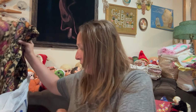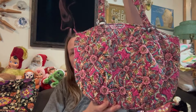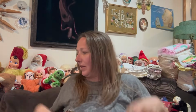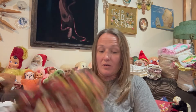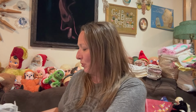I think I picked up 4 Vera Bradley bags. So this is one. I'll probably lot them all up in one lot together. Here's one. They're all in really, really nice condition. This one. This one. And then this one. And they're all 4 different styles. This one's like a bigger bag. But they're all Vera Bradley, all in really good condition. So whatever occasion you have to use a bag for, you can use a different bag. So I thought those were cool.